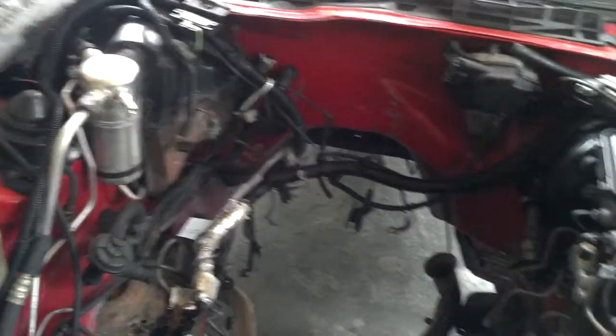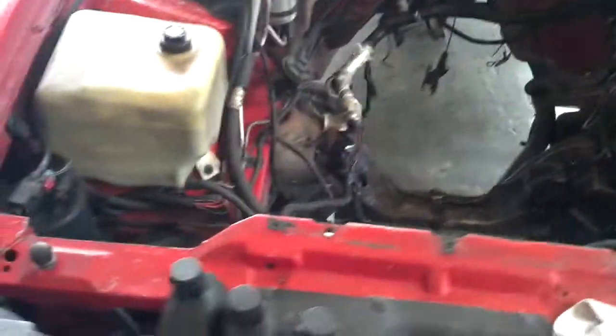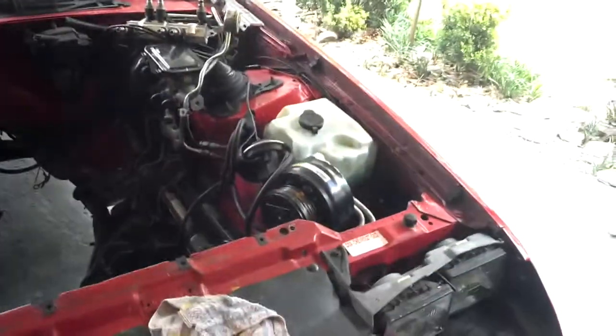For the fuel system, I'm just going to put a fuel regulator on it, whatever fuel comes to the carburetor will drain off in the original return lines. Exhaust will be all custom headers and everything. I'll try to keep the AC, but it depends on how much of a pain in the butt it'll be.